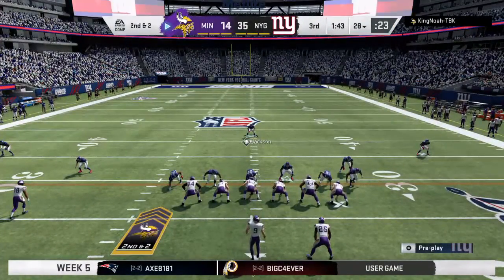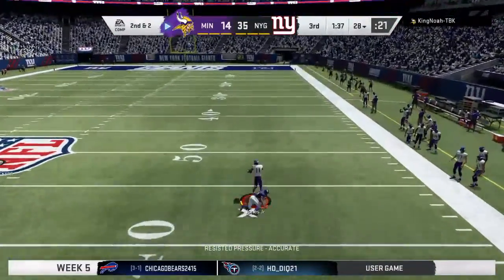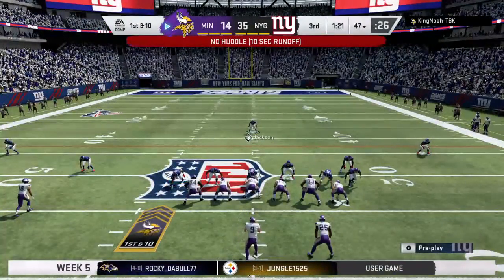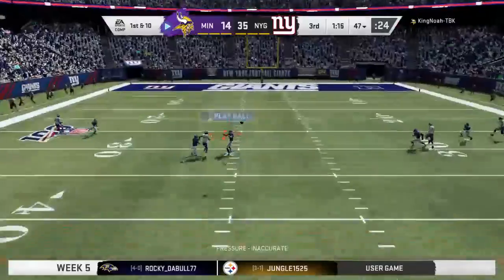Line of scrimmage, the 28 now as they come up on 2nd and a couple. To throw is Breeze. He completes it to Jones, and he slips up past the 45 before being tackled. 19 yards to pick up there. Move the chains.